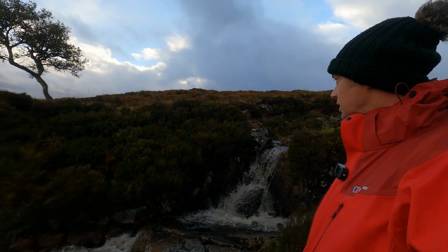Beautiful. Couldn't really ask for much more for this. Just off the West Highland Way. See the track and the bridge just there. All right, let's pack up and move on back to the car and get down the Glen. Report back later. Bye for now.